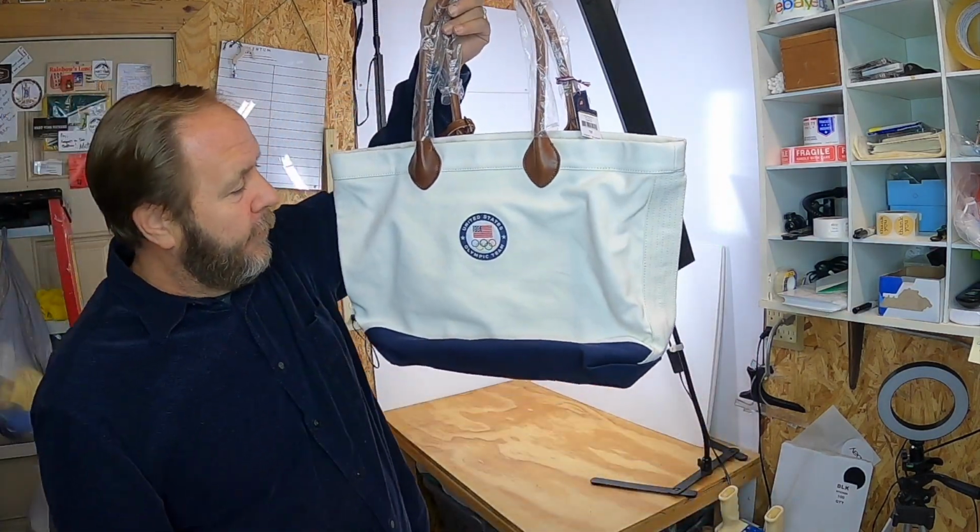All right, I'm back from another great day of thrifting. Found some really good items. Picked up some items that are going to be good sellers, but picked up some items that I'm really happy about. This is the first one.